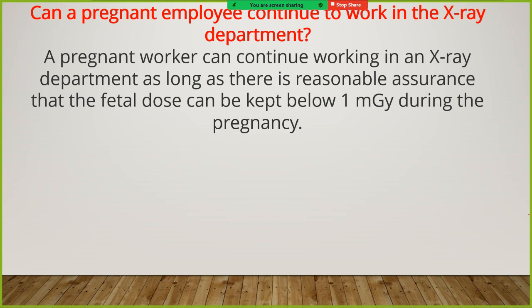If the pregnant employee works in a certain area and she is 100% sure, and the radiation safety officer is also sure, that her work will not expose her to a dose exceeding 1 milligray during the pregnancy period, she can continue this work. Like if she's working as a nurse in the radiology department, she is away from any radiation sources. But if she is working with fluoroscopic procedures, at that time she will get a high dose of radiation. Definitely, she will exceed this limit. So we have to be careful about that, and we have to evaluate the situation very well.